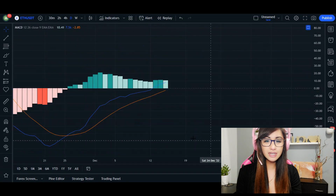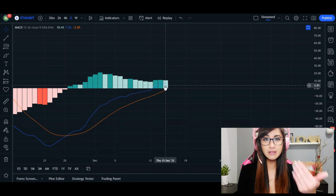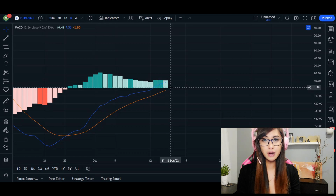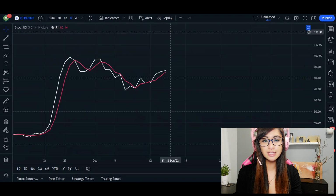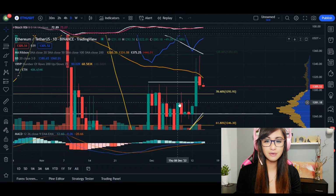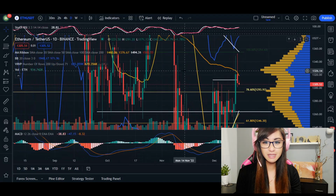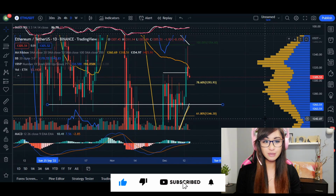We do see weakness in the momentum of our histograms itself, so we do see the momentum and the price coming back down. If we do see the next bar or the next couple of bars coming even lower and getting lighter in the color as well, then essentially we are going to trigger that selling opportunity with the RSI, and price is going to come back down here. Drastically depending on the momentum itself, we can see this area here for our area of support at 1263 on our daily time frame.